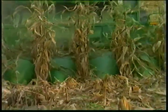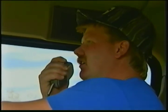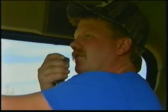This looks like something from outer space, doesn't it? When the bin inside the combine is filled with corn, the farmer gets on the radio. Keith, we need a truck down here at the end of Fryer Mill Road, the field on the left. Okay.